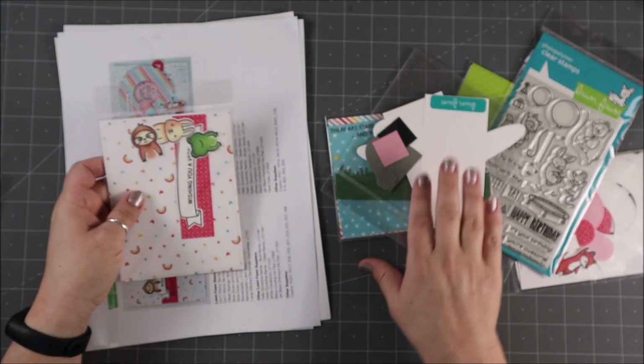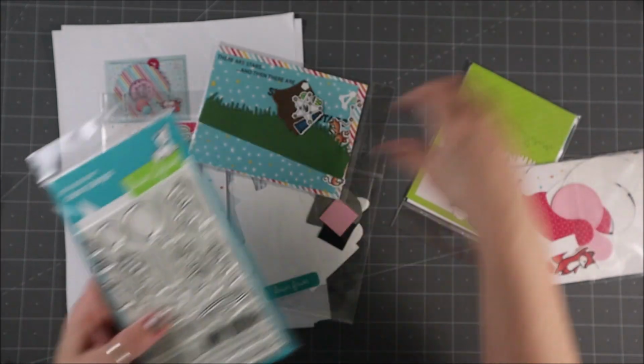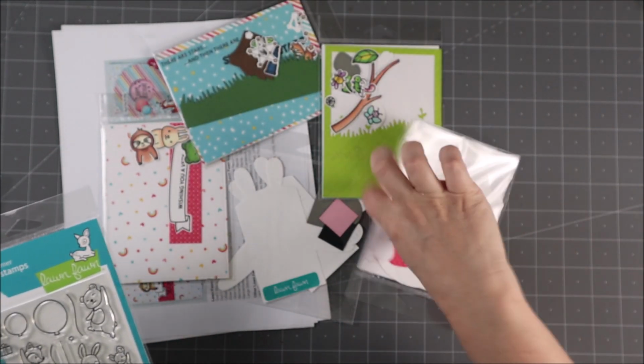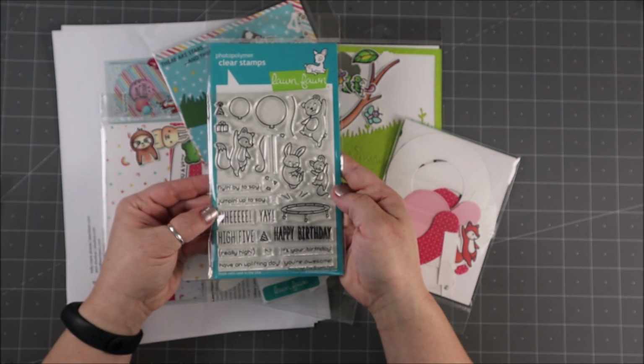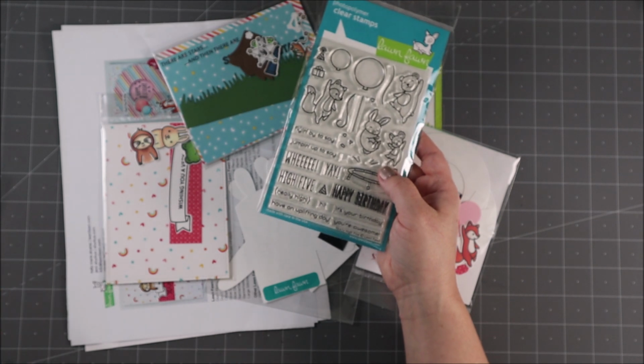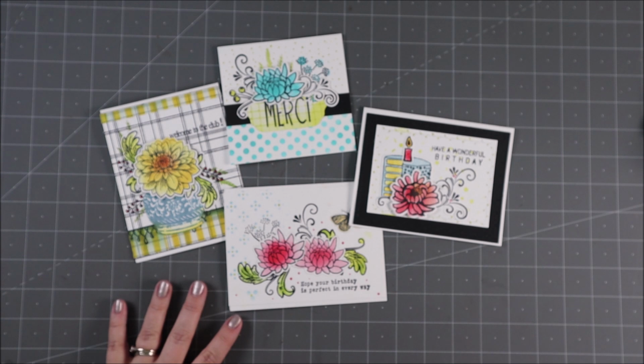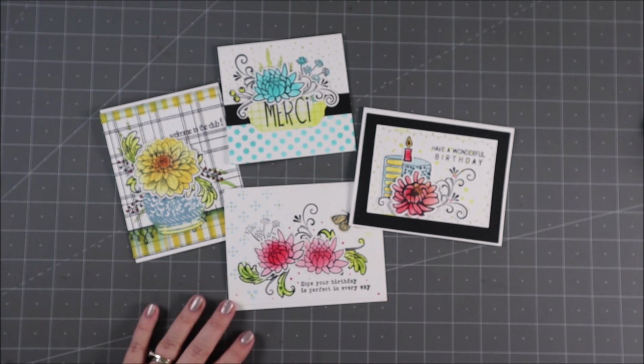So these are all the cards. There's 5 cards that were with the second class. So again, we will be making all of these cutie cards together, and then I did get another stamp set from them. So those are the 2 Lawn Fawn card classes, and again, all of those cards are coming real soon.